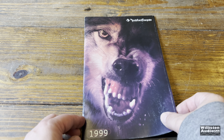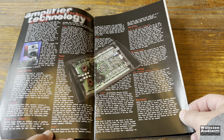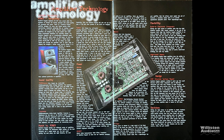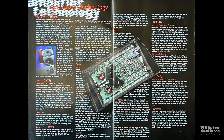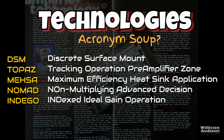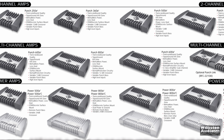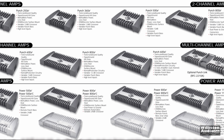Here in this 1999 Rockford Fosgate brochure, we can see them talking about their new amplifiers, and some of the technologies involved in these amplifiers, which most of them were patented, including DSM, Topaz, Mesha, Nomad, Indigo. That's right, you would think Rockford Fosgate was Microsoft at the time with all these acronyms. The 1999 amps known as Black and Grind must have been inspired by R. Kelly.